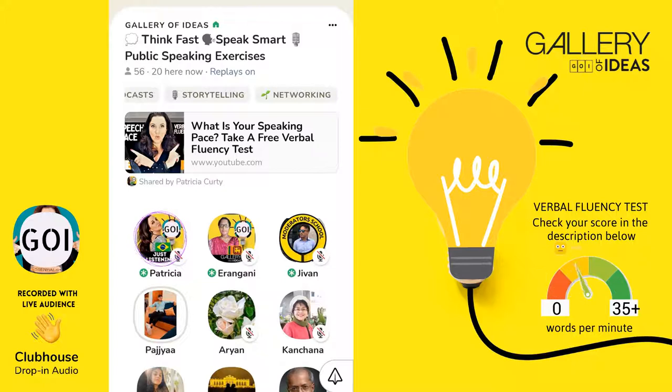And the quicker you can find the words in your brain, the easier it's going to be for you to formulate sentences and to express yourself verbally. That's the whole idea for this exercise. And that's an exercise that everybody should practice on a weekly basis.